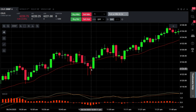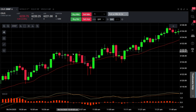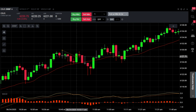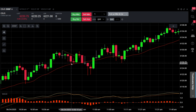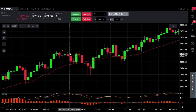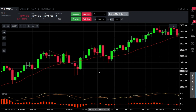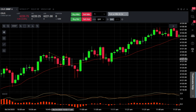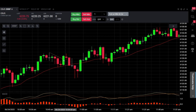Here is what I call a regular ABC move. You have a move down, bullish candle, move back down. You have the inside bar here. You would have taken this and you get stopped out. So here is your real, let's change this up. Here's your real ABC right here.